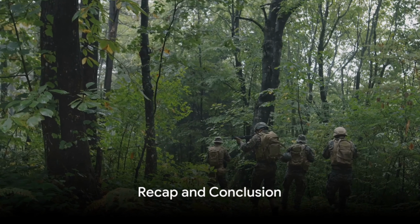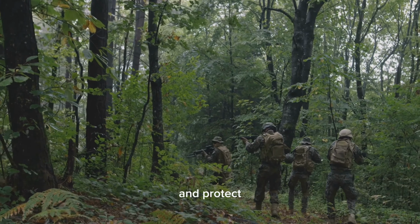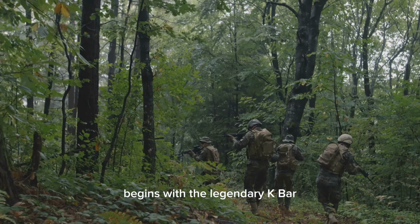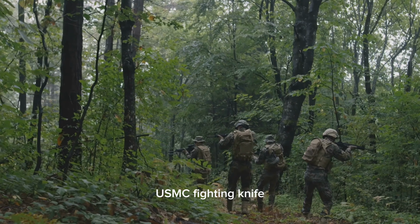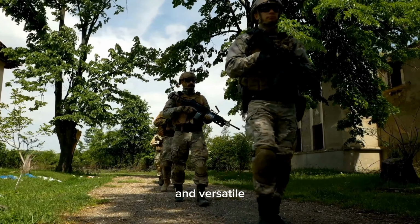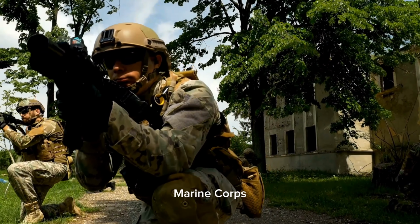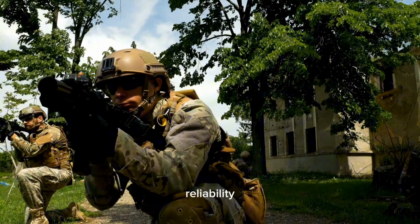Three combat knives appear before you, each with its unique features, all designed to serve and protect. Our journey begins with the legendary Ka-Bar USMC Fighting Knife. Watch it shimmer. An iconic, durable and versatile combat knife, it's the go-to choice for the United States Marine Corps, renowned for its steadfast reliability.